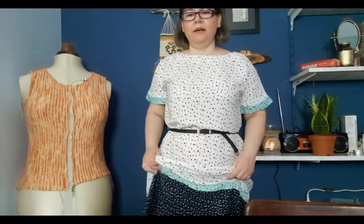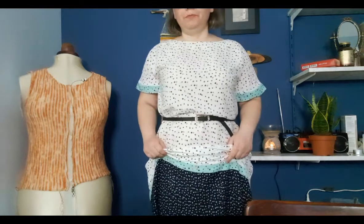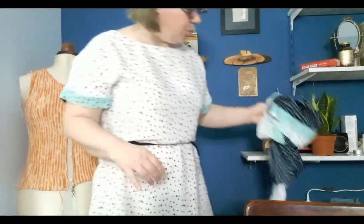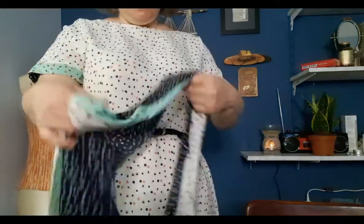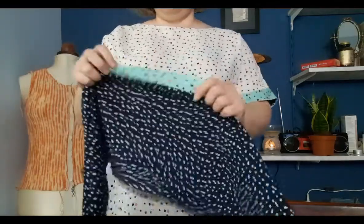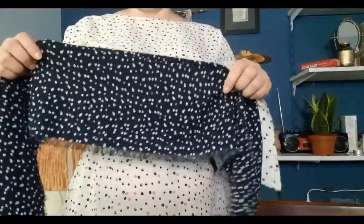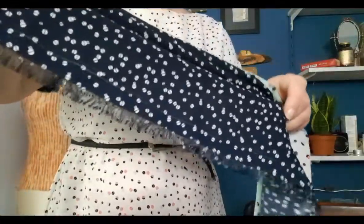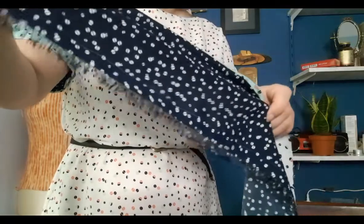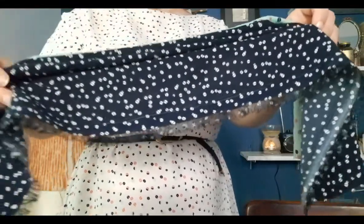Here in the hem there is this contrasting band. This was how the fabric was. It was one piece of fabric, I have it here to show you, that had this border at the end, and I used the border for the hem, and I did not hem the dress at all. I just used it as it is because I like it. It looks a little bit like a fringe.